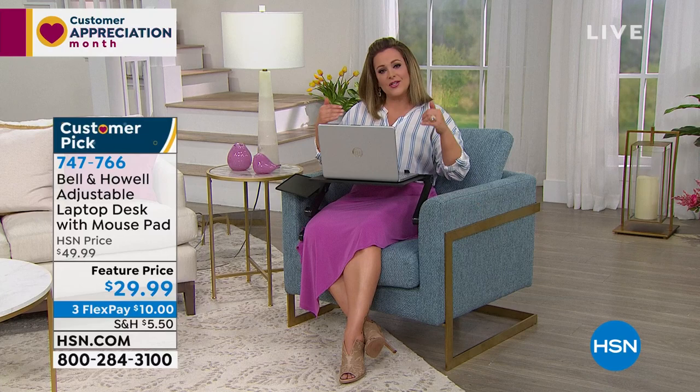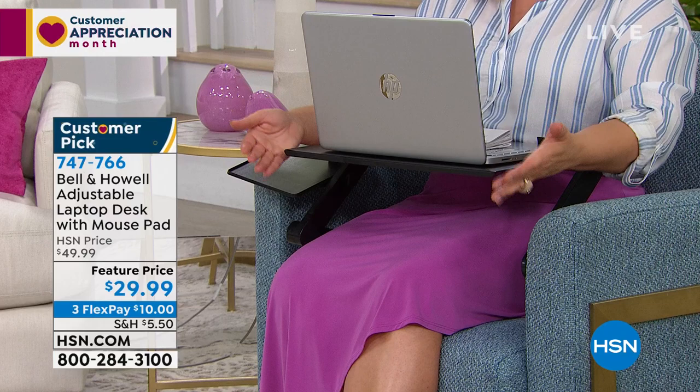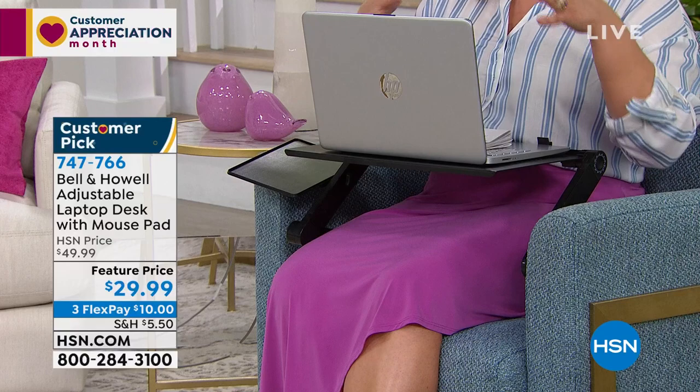I know I'm constantly checking myself and trying to stand up straight. This is something that adjusts to your need, to your comfort level, right? You need it to be a little bit higher, you need a better viewing angle, you can absolutely do that. It is customizable. It is smart and it is versatile.